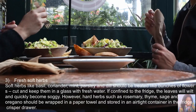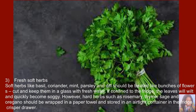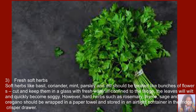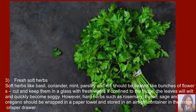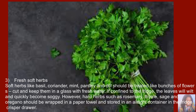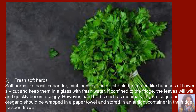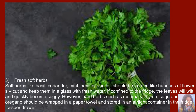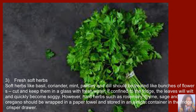3. Fresh soft herbs. Soft herbs like basil, coriander, mint, parsley and dill should be treated like bunches of flowers, cut and kept in a glass with fresh water. If confined to the fridge, the leaves will wilt and quickly become soggy. However, hard herbs such as rosemary, thyme, sage and oregano should be wrapped in a paper towel and stored in an airtight container in the fridge crisper drawer.